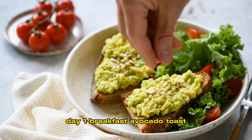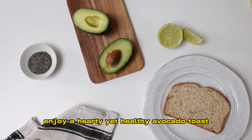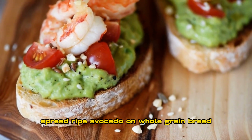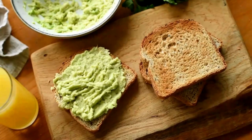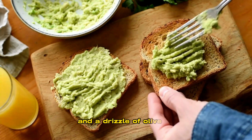Day 1. Breakfast. Avocado toast. For breakfast, enjoy a hearty yet healthy avocado toast. Spread ripe avocado on whole grain bread, add a pinch of salt and pepper, and top it with cherry tomatoes and a drizzle of olive oil.